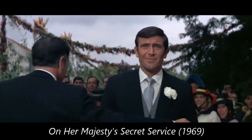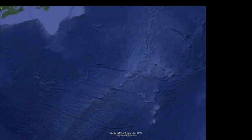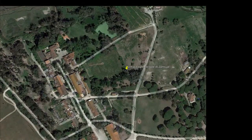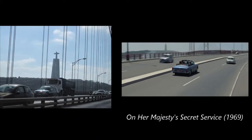The house and the driveway up to the house were used for the wedding reception near the end of the movie. We want to take you there, but first, we have to find the place. The estate is located outside of Lisbon, so if we start in Lisbon and head southeast, we'll get to the estate. To get there, we'll need to cross the 25 de Abril bridge across the Rio Tejo, just like Bond and Draco's henchmen do in the movie.